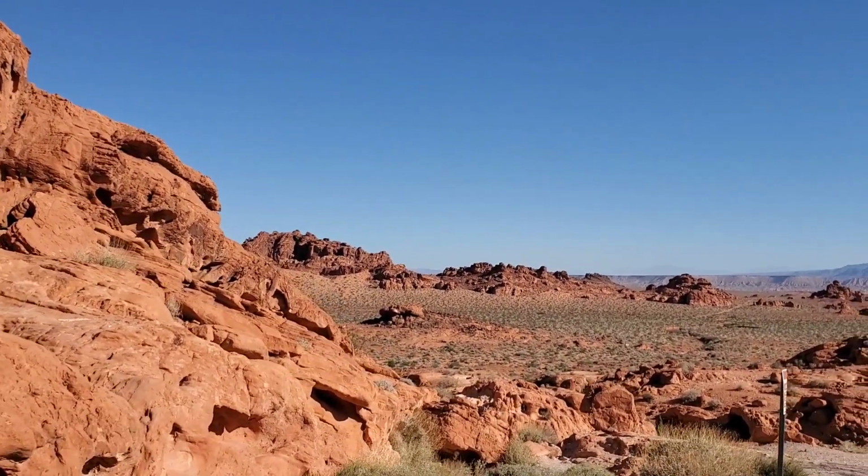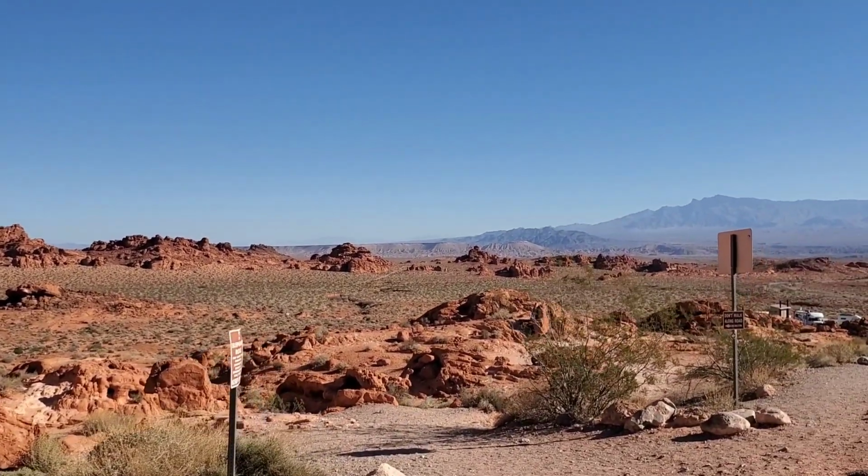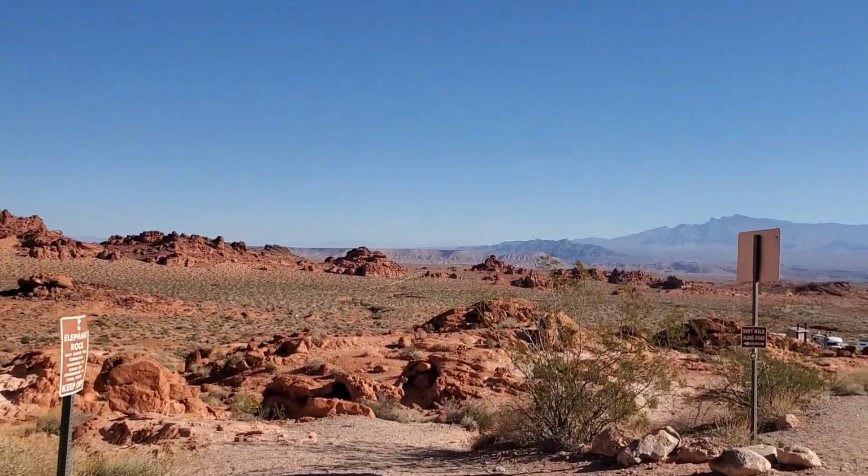On Mouse Tank Road. All right. I don't think we want to do the Wave trail because by the time we get there, we'll probably be close to.